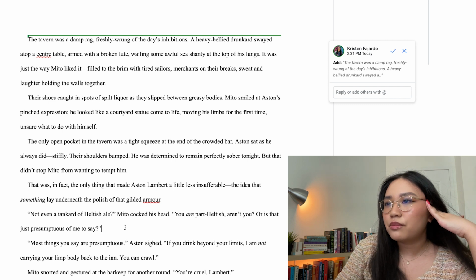"Or is that just presumptuous of me to say?" "Most things you say are presumptuous," Aston sighed. "If you drink beyond your limits, I am not carrying your limp body back to the inn. You can crawl."